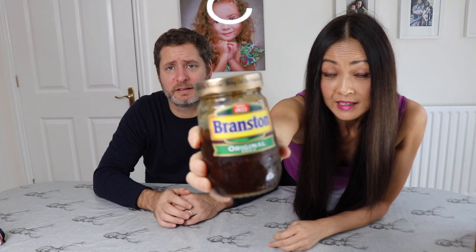First up is Branston pickle. Let me give you a closer look. Now, if you take a look at this jar for the first time, your reaction may be similar to what mine was, which is, ooh, what is that? And I take great offense to this because I've grown up on this.